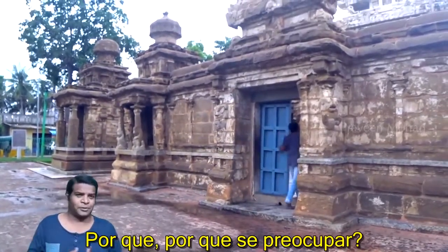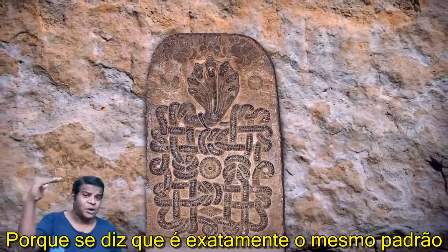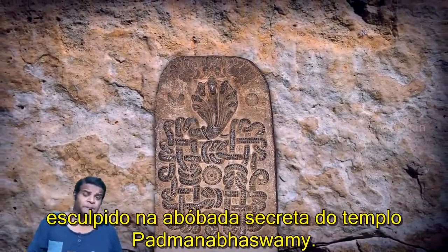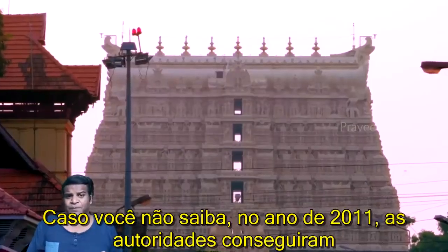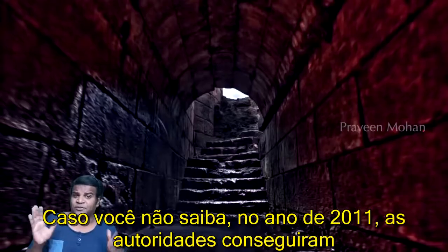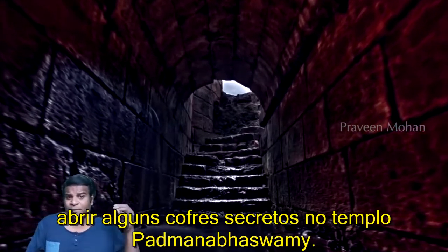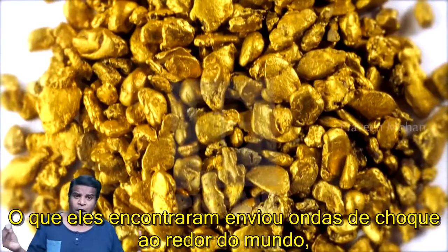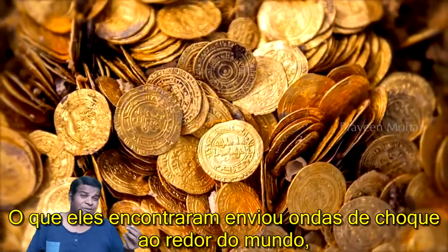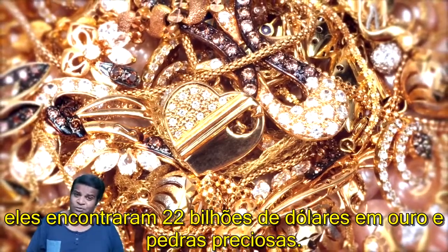But why bother? Because this is said to be the exact same pattern carved on the secret vault of Padmanabhaswamy temple. In case you did not know, in the year 2011, authorities managed to open some secret vaults in the Padmanabhaswamy temple. What they found sent shock waves around the world. They found $22 billion worth of gold and precious gems inside.